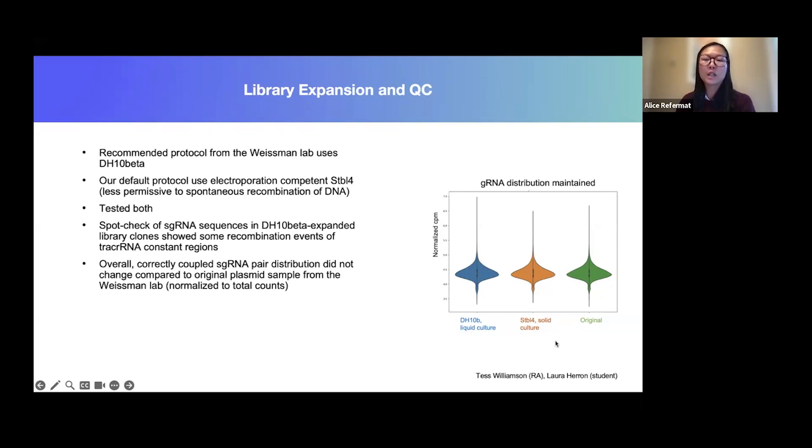We usually spread our bacteria onto a solid agar plate surface before scraping. But overall, we don't really see any skewing of the guide RNA distribution compared to the original aliquot. So both methods are valid, whether you inoculate the bacteria into liquid culture or you inoculate into solid culture first.